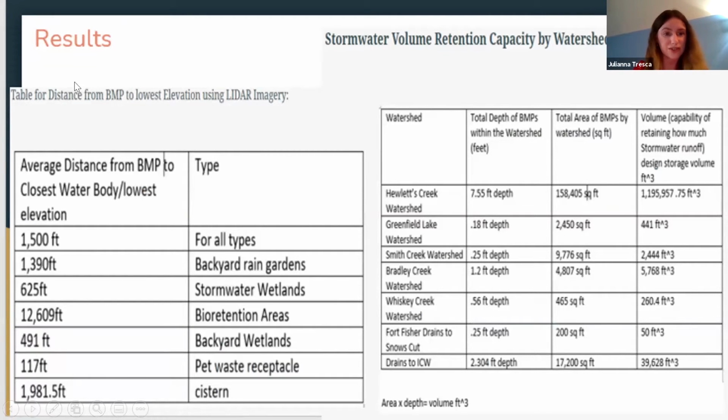And we looked at also the different locations of the BMPs, because for the area watersheds that might not have the best water quality, what are some possible locations for installing these BMPs in the future? And so we want to look at the locations, and we also utilize LiDAR data for this information as well to see what are some low-lying areas that would make sense for BMPs to be installed at, and the location to surface water bodies as well.